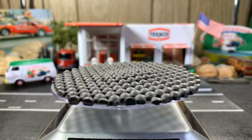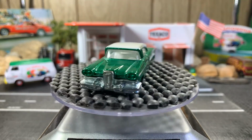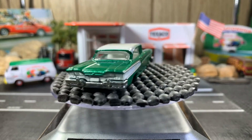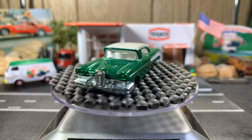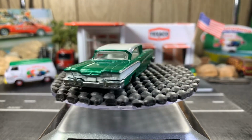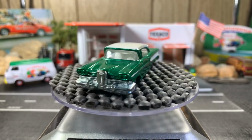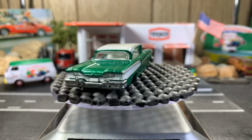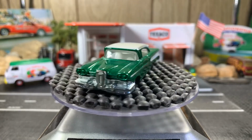Last one, 58 Ford Edsel. It's the last one for the night. This one slammed pretty low to the ground. Not so much detail in the front or back. It's also from Hot Wheels. Beautiful casting art. Really like the green in this. Green and white. Really nice detail. So, yep, she sure is beautiful.